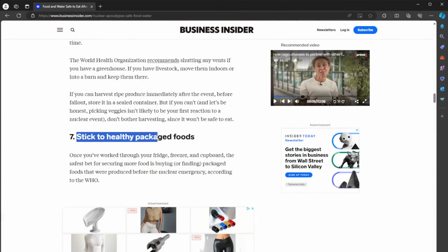Even the milk will be contaminated. And that's bad news for you and your family and your babies if you're feeding them cow's milk, and you can't eat that cow either. So if you know what's happening, get your cow indoors, shut the vents to your greenhouse if you can. And even if you can put a tarp over your veggies, that might work to keep the fallout off your plants.